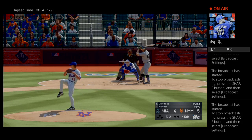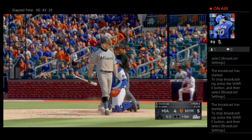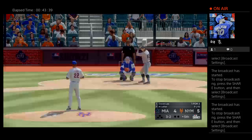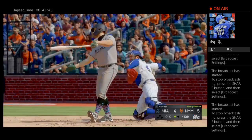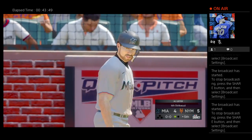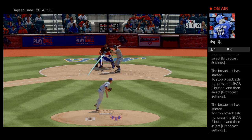Something has to give. Here's the payoff pitch. A swing and a miss on a ball way out of the zone, and there's one away. It's always nice to keep a guy that has good wheels off base, and that's just what they did right there. Big strikeout, keep that guy off the base path.